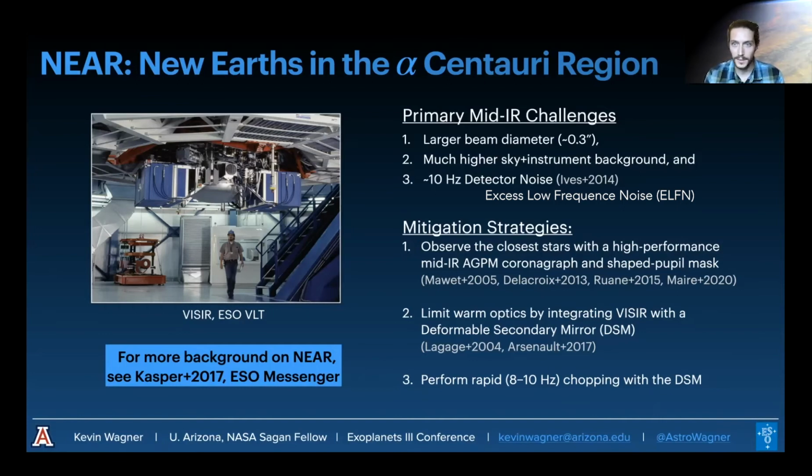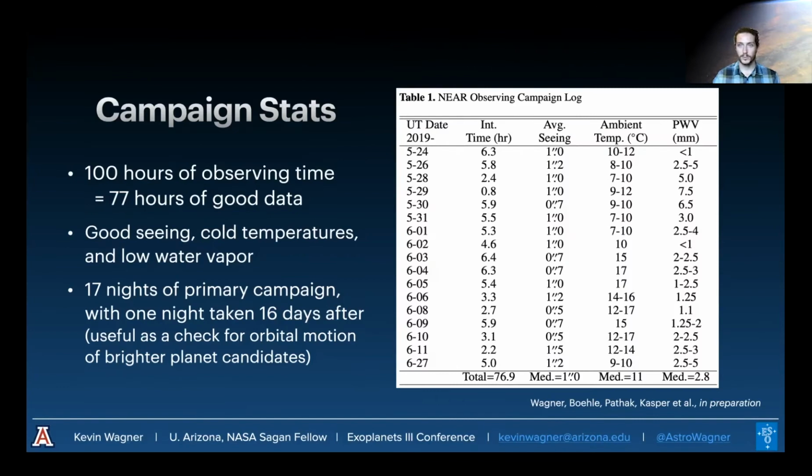For more information on the strategy of the NEAR campaign, you can see Kasper et al. 2017 in the ESO Messenger. I'd like to briefly share some stats of the campaign with you. We observed Alpha Cen for about 100 hours with the VLT, of which about 77 hours resulted in good usable data that were taken in good conditions. The majority of this occurred throughout 17 nights in late May to early June 2019.